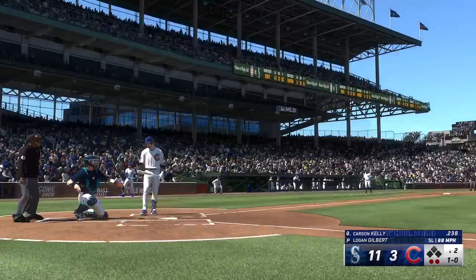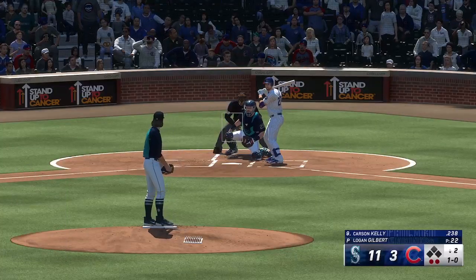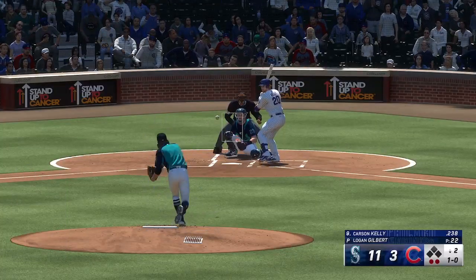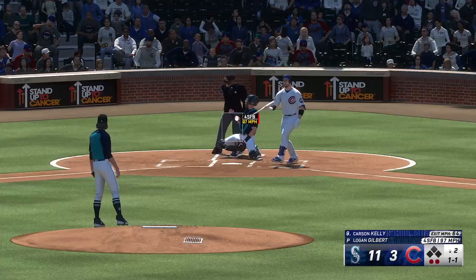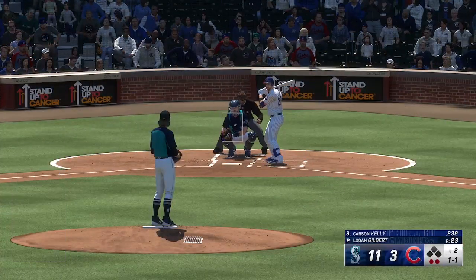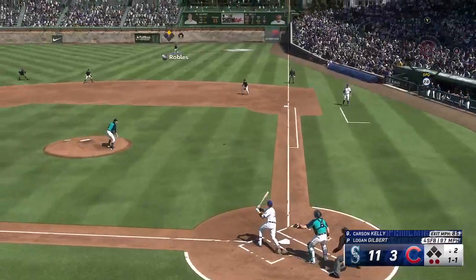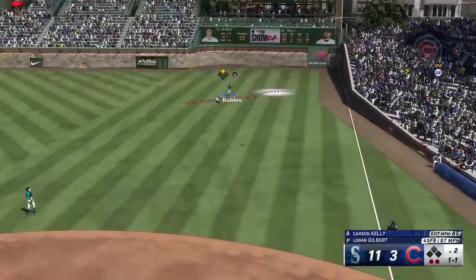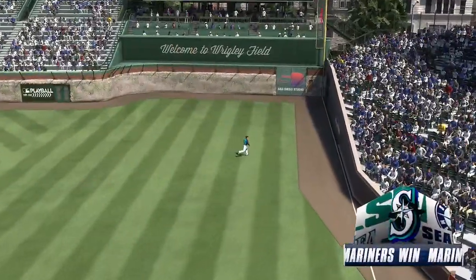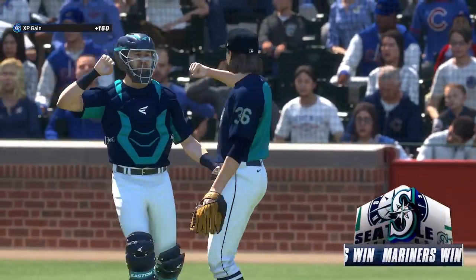Carson Kelly in the box here. Lets that one go for a ball. Instead of letting the hitter get his arms extended, tied him up a little bit, slightly up, slightly in. Hit to right, and that should do it. He's got it. Ball game. And the Mariners slug their way to a win in this one.